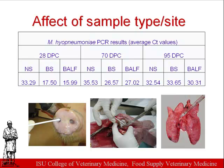And so the first step in the analysis, we looked at the effect of sample type and the site of collection on PCR results. We did Mycoplasma hyopneumoniae PCR on nasal swab, bronchial swab, and bronchoalveolar lavage fluid over time. For the nasal swab, the CT value, where a lower CT value indicates a stronger positive, which is sort of counterintuitive, was about the same across the whole study, whereas in the lung, the bronchial swab and alveolar lavage fluid were very similar to each other and were much stronger early on, decreasing over time. And I guess my take-home message from this is that I don't think quantitative PCR on nasal swabs is probably worth your money, because I don't think it's particularly reflective of what's going on in the lungs.